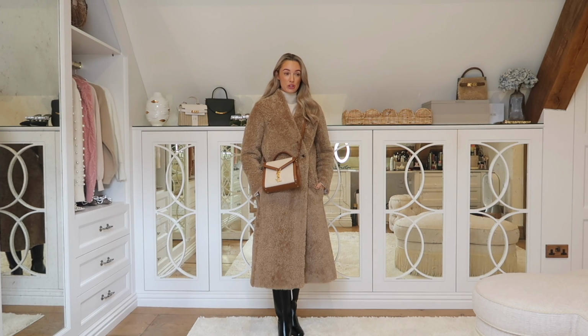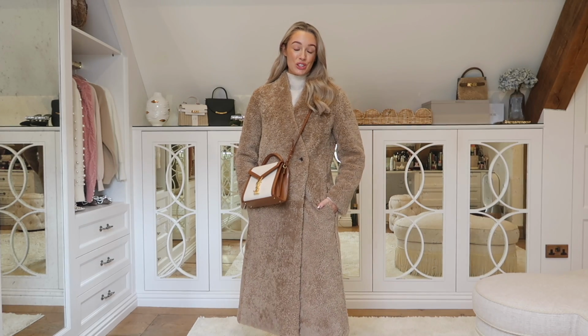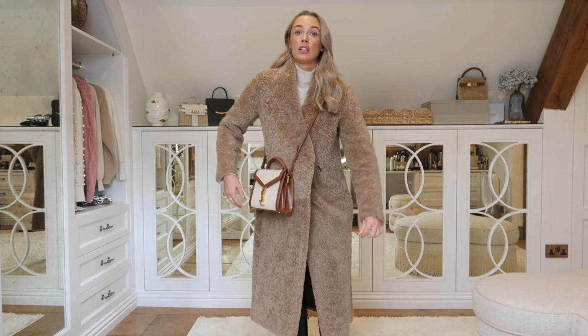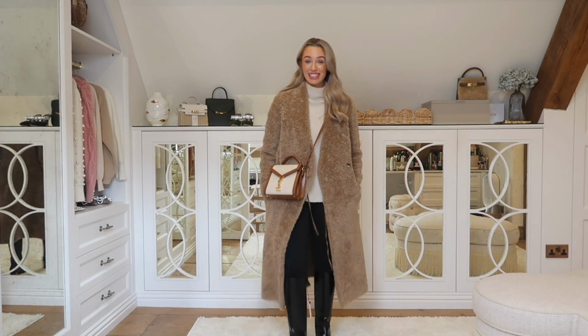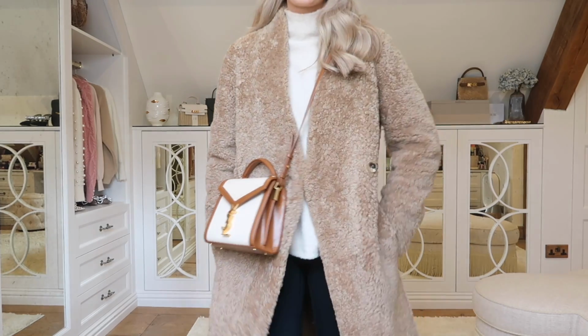One of those things that you just know that once you've made the investment, and I'm not gonna lie, it is a slightly eye-watering investment, but it's just going to be one of those things that is forever in your wardrobe. I actually love how it looks just worn open as well, a little bit more relaxed. Realistically, I'd probably only do it up if I was really cold. And it's just not cold at the moment, it's just not been getting cold. So what do you guys think?